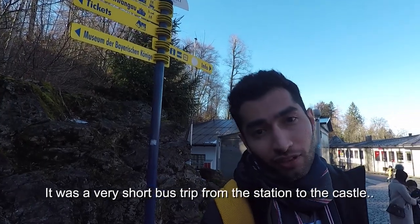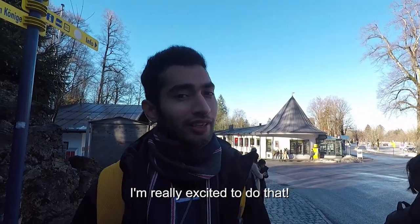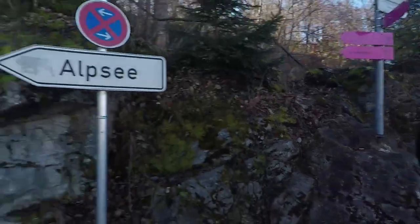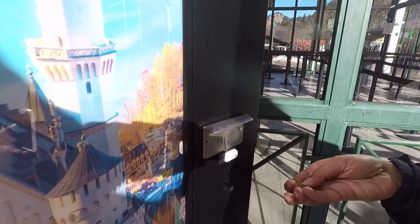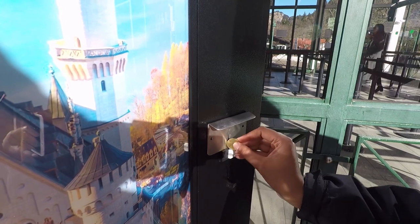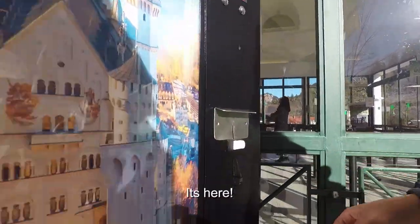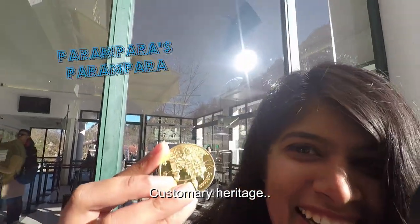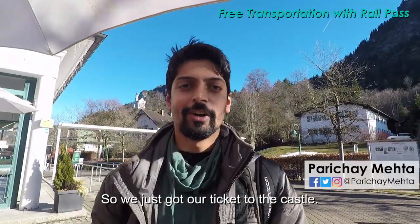We have reached the castle. It was a very short bus trip from the station to the castle, and we are hoping to get the tickets to go and see the castle from inside. Really excited to do that. We will get tickets. Nice. So we just got our ticket to the castle.